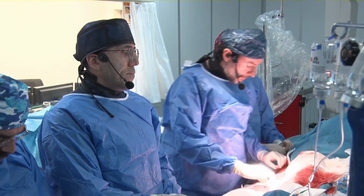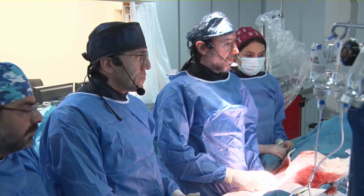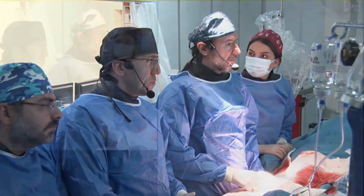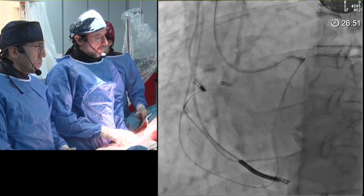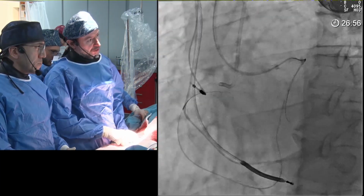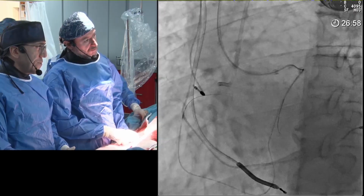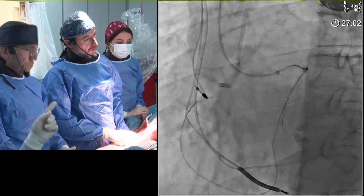Regarding the choice of wire for the antegrade try, in my opinion, we don't always need a stiff wire as a first choice. Sometimes there are invisible channels, and maybe with a polymer jacket, tapered wire or other kinds of wires, you can enter it by chance.